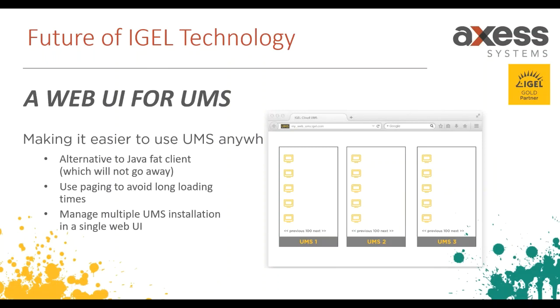2019 will also see the first implementation of Web UI for UMS, providing a selection of features. Do not fear, the UMS console Java fat client will not be going away. It will be supplemented by the Web UI for certain use cases. The Web UI can eliminate long loading times in larger installations by paging and by loading devices listed on demand. Some people actually leave the UMS console running in a VM to avoid lengthy loading of the navigation tree. Additionally, you can use the Web UI to make several UMS installations manageable from a single dashboard.